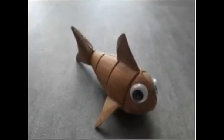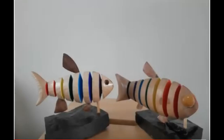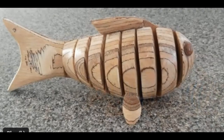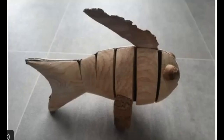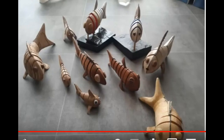These fun little fish, and they really are great little characters, are from someone with the tag of displacement activity on the YouTube channel, and they're articulated. There's a piece of leather that runs down the middle, and it's really cleverly done and turned, and you can see there's quite a few there, and they articulate, sort of look like they're swimming when you move them from side to side. A very clever idea, and there's some great things there, and there they all are together.